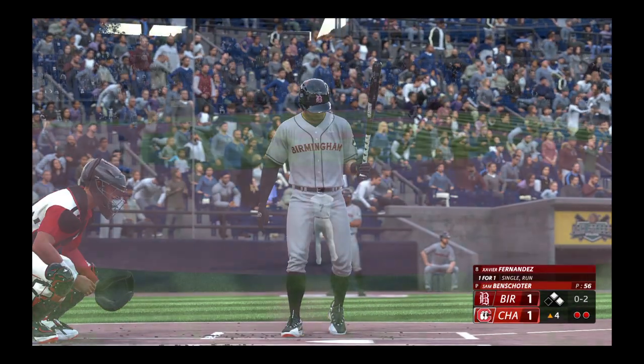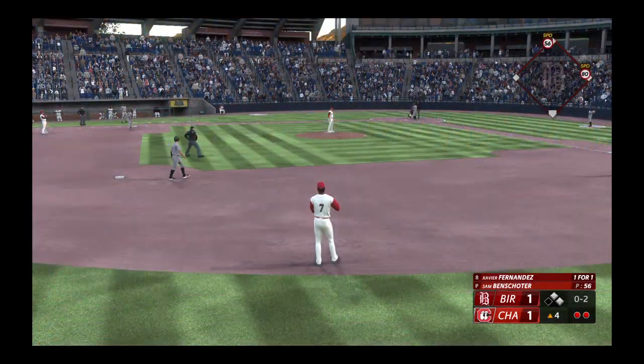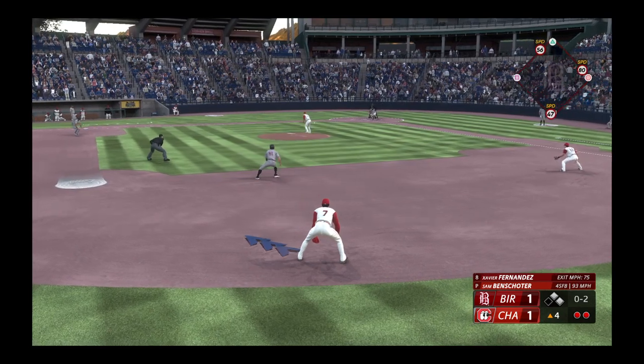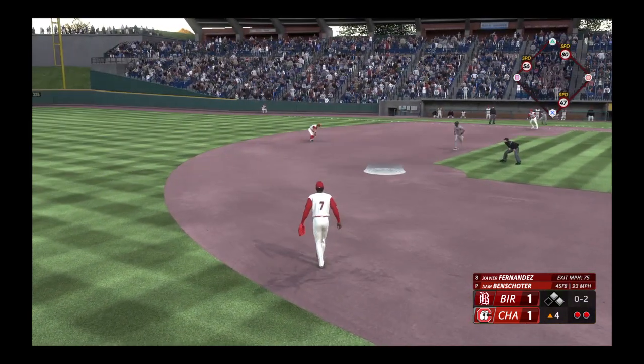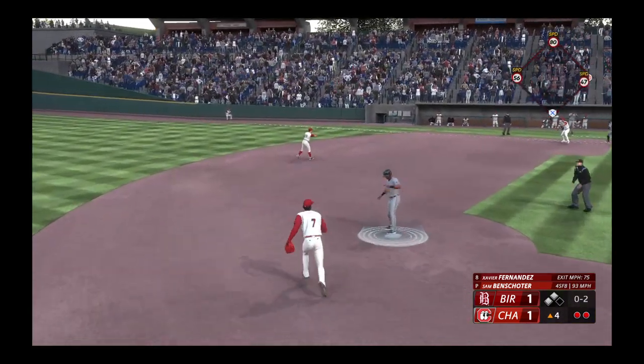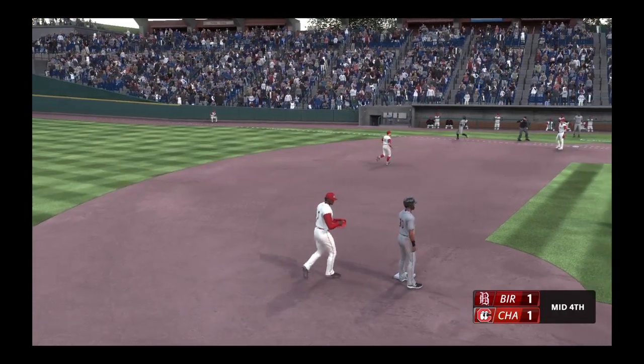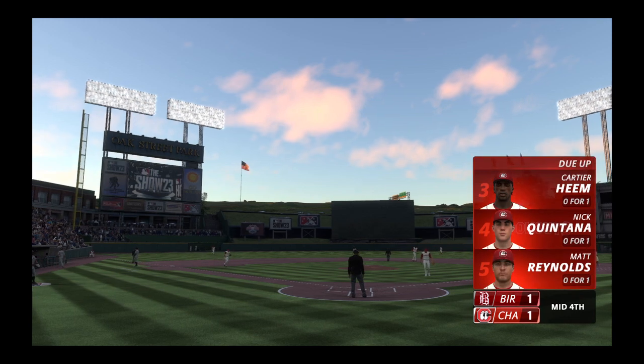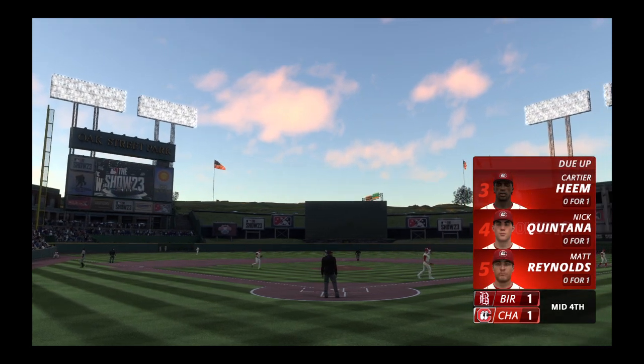And here's the first baseman, Xavier Fernandez, 1-for-1 with a single and a run scored so far. To the right side. The throw to first. Out number 3. Two left on. To the bottom of inning number 4 now. All tied 1-1.